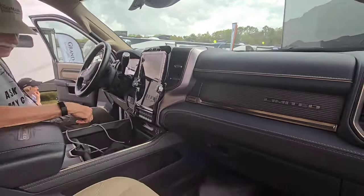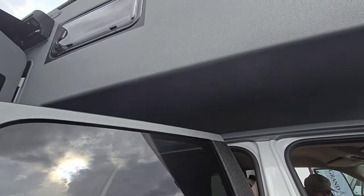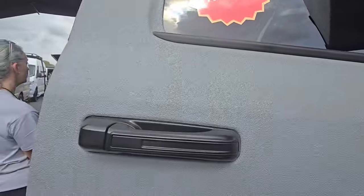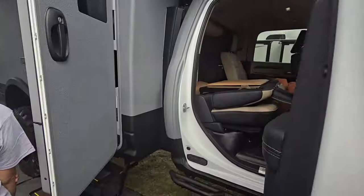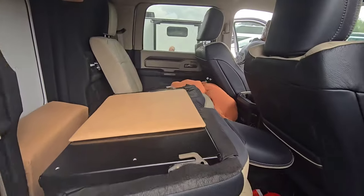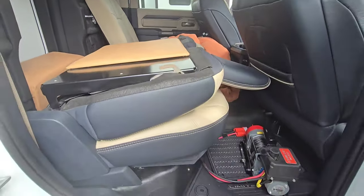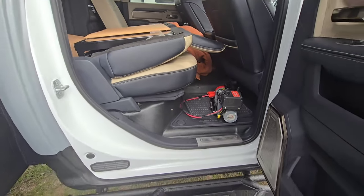See this tough paint job? I know, it's a textured paint. And it's on the whole thing. Just that paint job's probably, I can't even guess. 10 to 15? Look how roomy that is. More? It's the back seat. You can sleep in the back seat. Ooh. Crazy.